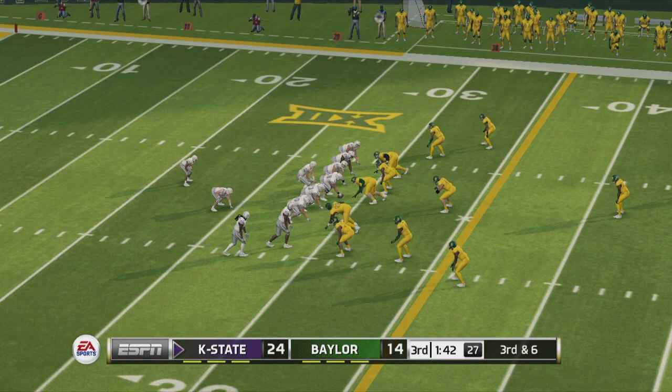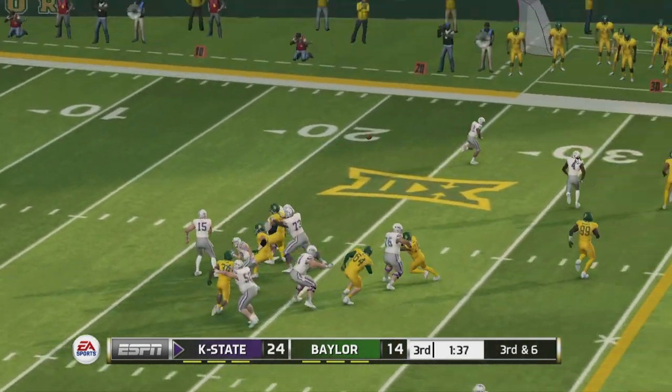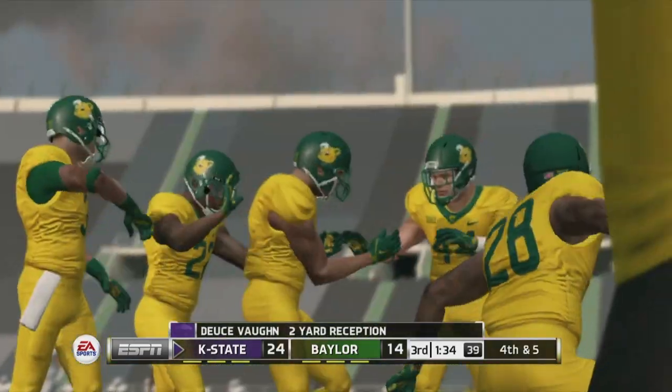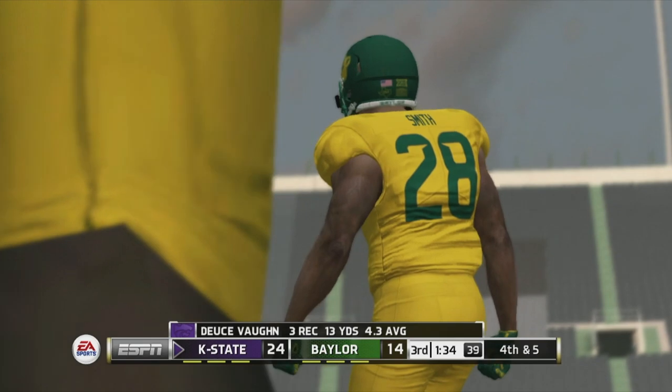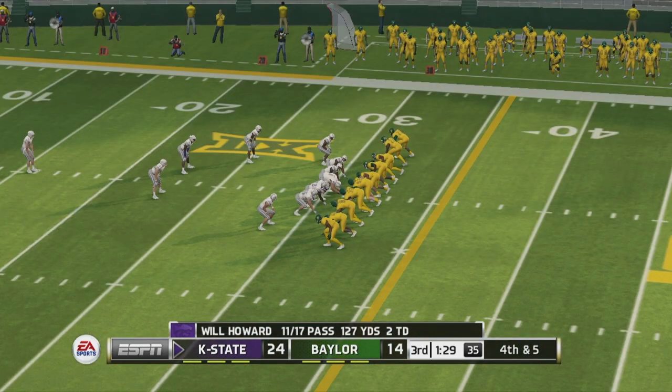Red two, orange three. Here's the throw, and I don't think he got anything on that. Gain of 1 yard. That'll bring up fourth and five. The punting team's got to give their kickers some time.